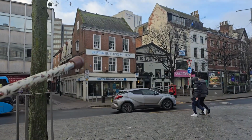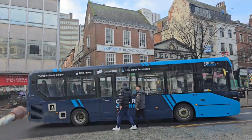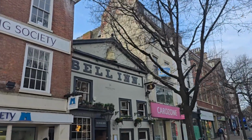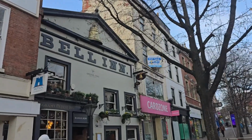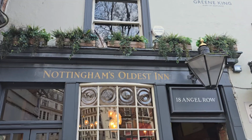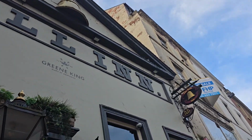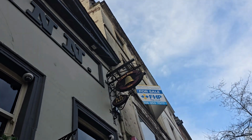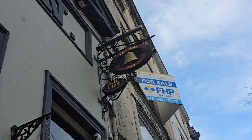That's more or less the site, by the way, behind where this bus is coming now. That's more or less the site where the old monastery was. But here we have it, the Bell Inn, built on top of caves. Nottingham's oldest inn. There's the bell at the top. There's actually a thing in here where you can see the cave underneath. Look at that, it says it there. 1437.